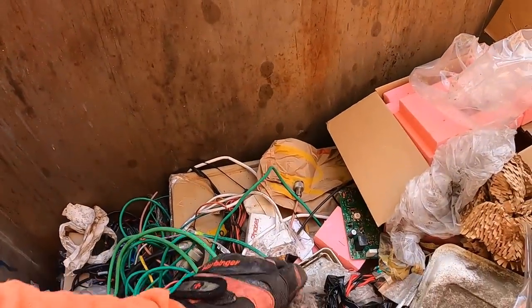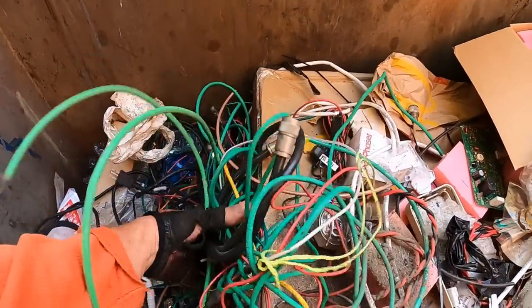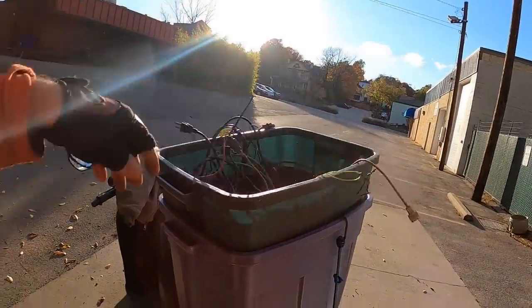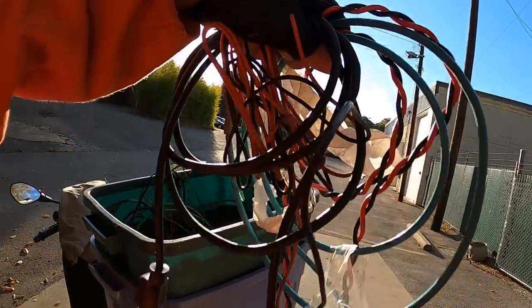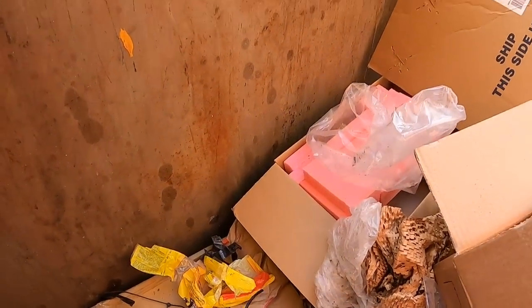That was a little more powerful than I thought. I barely even pulled anything. Sheesh. Money, money, money, money. It's good stuff right here, what do you think?